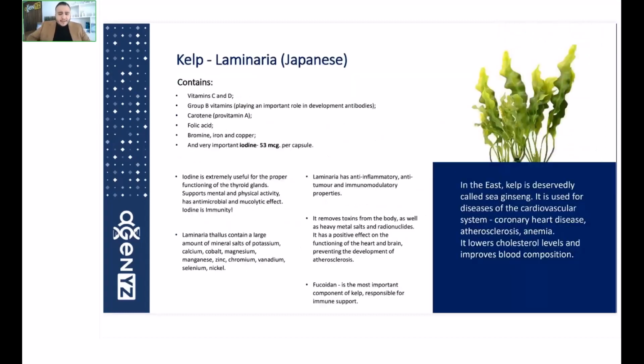The next ingredient is kelp. As I said, it's a Japanese Laminaria. It contains vitamins C and D, group B vitamins, which play an important role in the development of antibodies, carotenoid, which is also known as vitamin A, folic acid, bromine, iron and copper, and, very important, iodine, 53 micrograms per capsule.